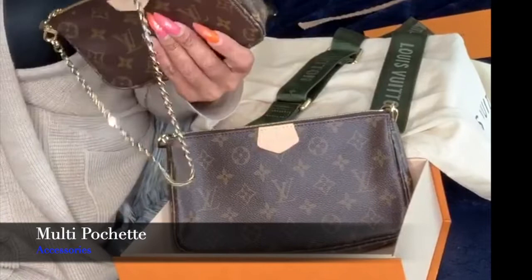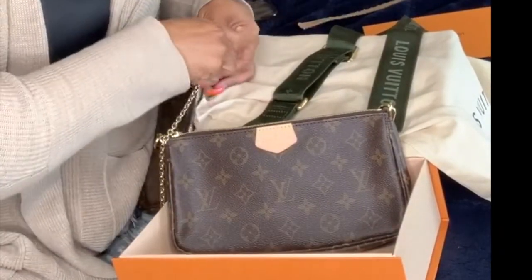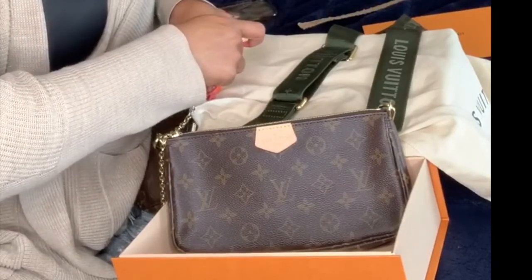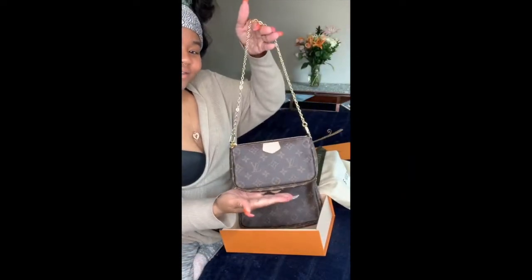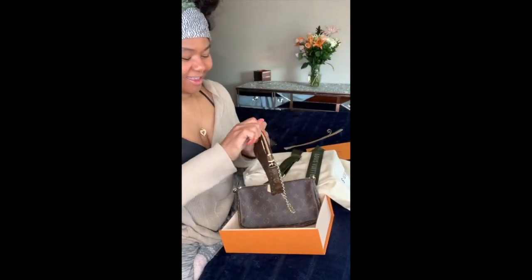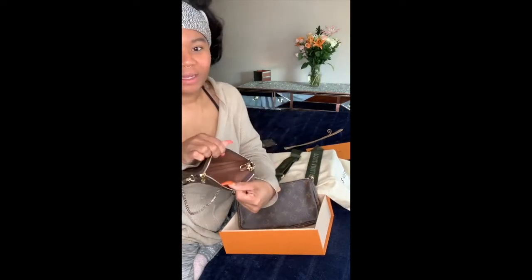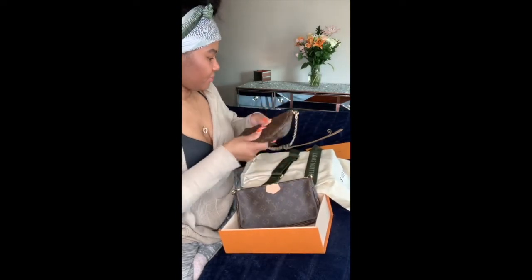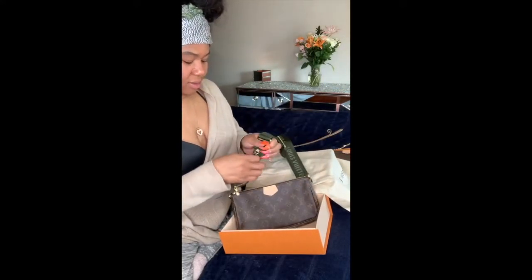So it can be carried like this. Very cute. Now this one, it doesn't have any pockets inside of it at all. Put that right there. And then we have the coin purse.